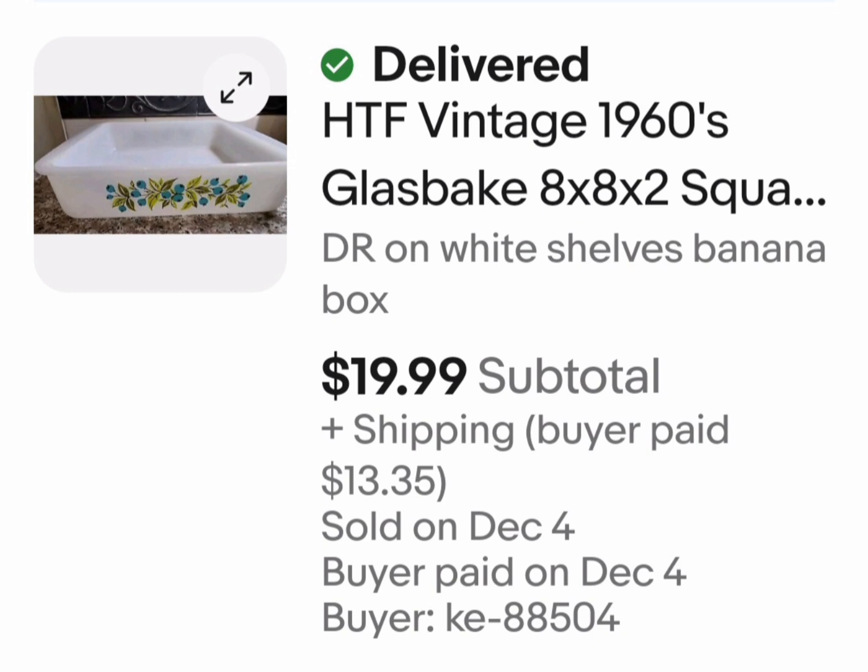This is the beautiful blueberry glass bake pan that I listed very recently, and it sold rather quickly for $19.99. I hope people enjoy making brownies in these as much as I do.